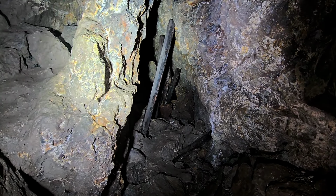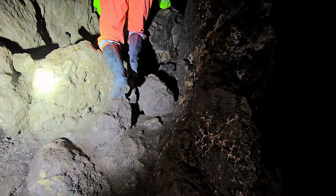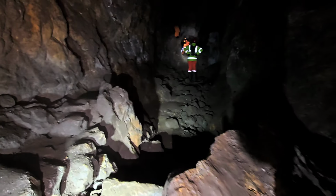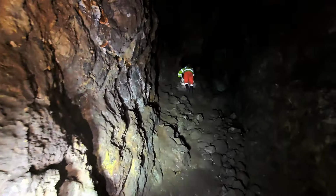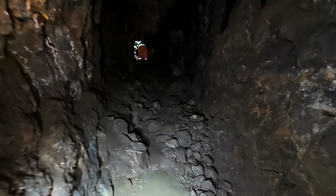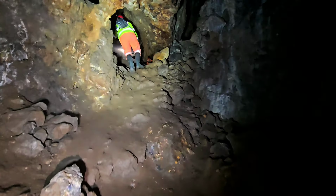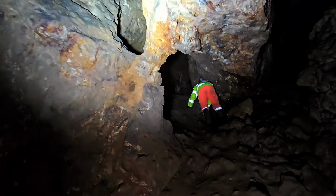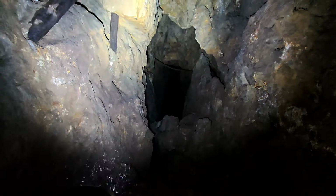See the original route this workings would have taken, but now we've got to get up above this collapse first. And that's just a little thin amount of rock left there that's supporting that section. Quick look back down into the adit.